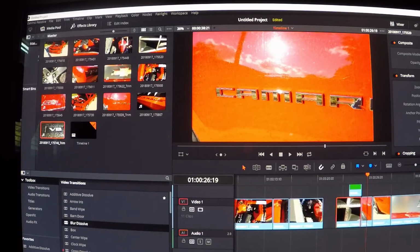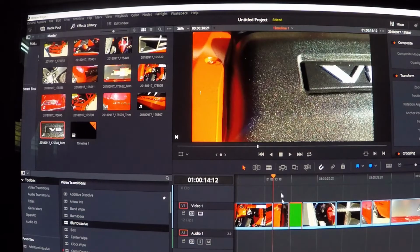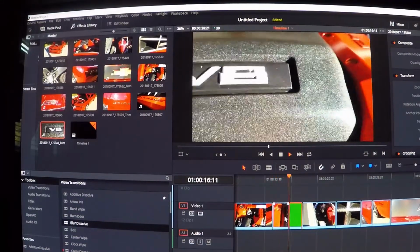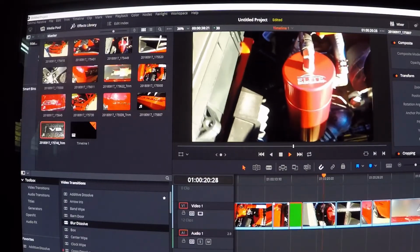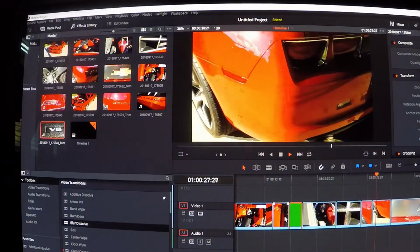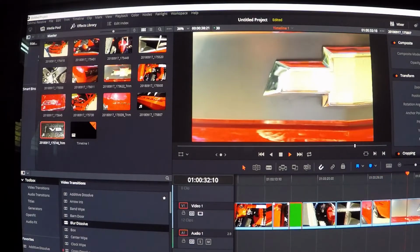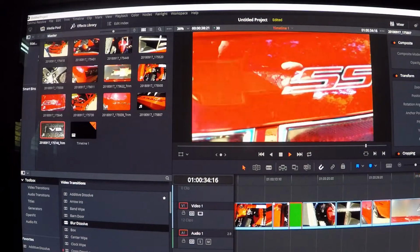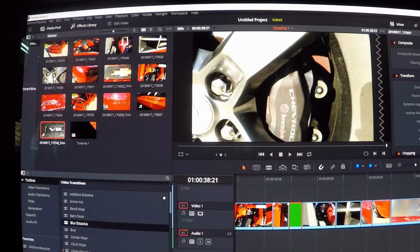I want all the engine stuff to be together, so I want to pull that one over. Then I'll go back, click and highlight it, and drag it back down in there. Now all the engine bay stuff will be together. I won't be jumping around the car. Then we'll go to the front of the car, down the back of the car, and then we'll be done. Then we'll get the wheel. Now that looks pretty good. I like that. I'm happy with the order.